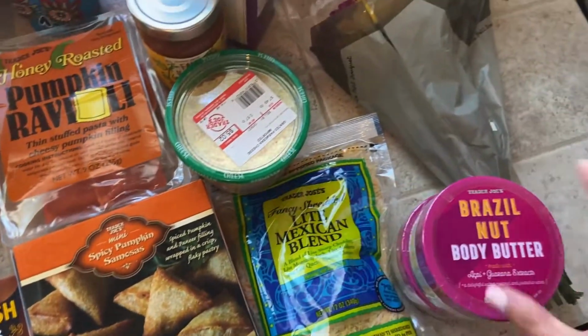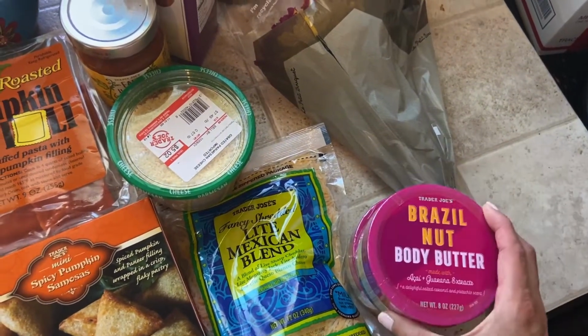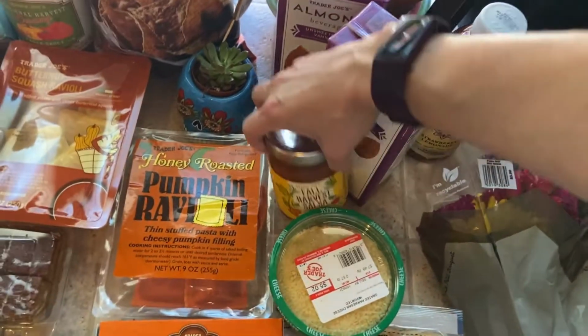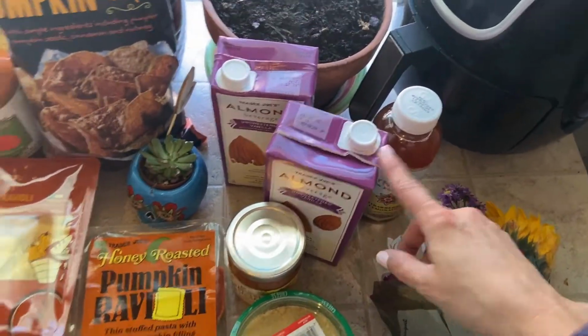We got some cheese. I've heard that this body butter is amazing, so I actually got 2 of them because their body butter is like my favorite. Some flowers for work, kombucha to drink now. This fall harvest salsa is also incredible, and then some almond milk.